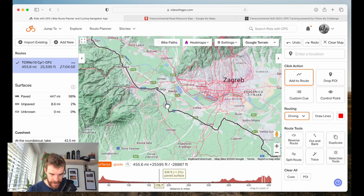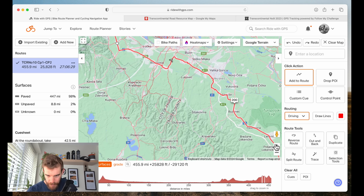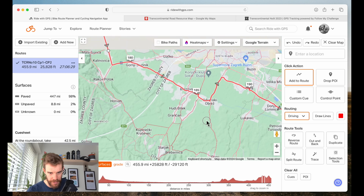And you can see that there's some pretty strong heat maps, so we'll go on them. I always keep an eye on the distance at the bottom here and the elevation. So 455 miles. Obviously you want a direct route, but you don't want to be super direct and just go straight over massive mountains when you can avoid it.